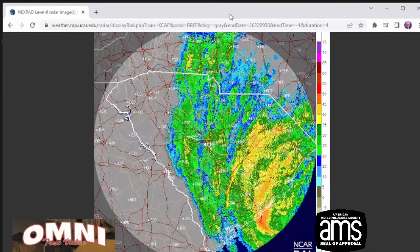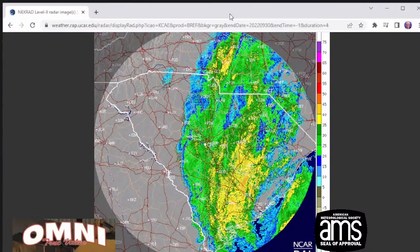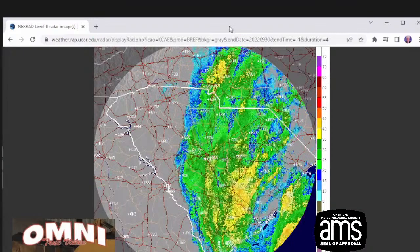And now I have up here on the screen, I brought up a radar. This is the Wilmington radar. Okay. And you can sort of see on the bottom, I guess that's where the top of the center is, just offshore there. That little arm that's coming back westward. Then there's another one underneath it.